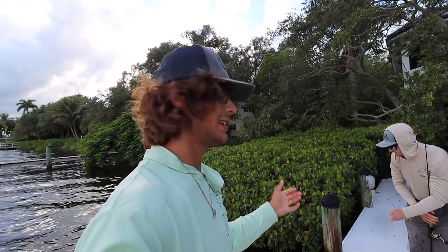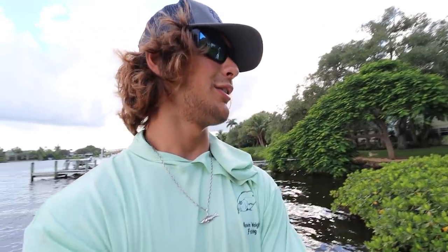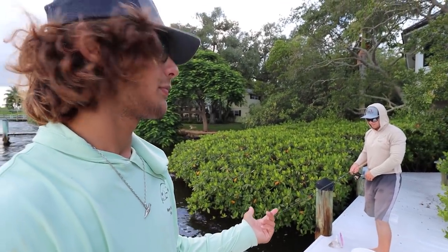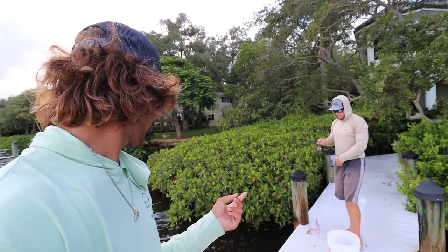Is that right? Yeah. Do a real fish fry. Very sustainable. Yeah, it is. There's so many of these things. And there's no size limit, correct? No size limit. We throw them back, a bunch of little ones. Yeah. Tastes tight.